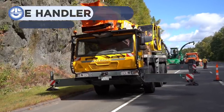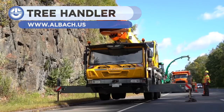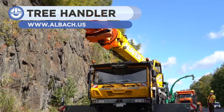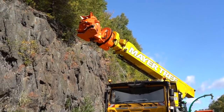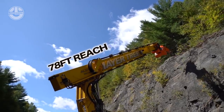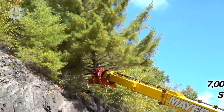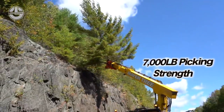A proven tree handler with a three-piece telescopic boom, the ALBACH tree handler is ideal for dealing with thickly forested environments. This machine makes cutting possible in any position. With a hydraulic variable turntable speed and touchscreen with ALBACH operating software, cutting and handling trees has never been easier.